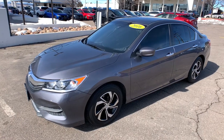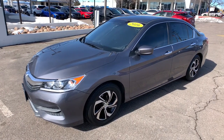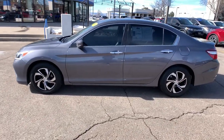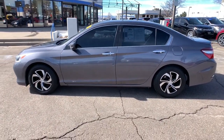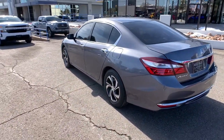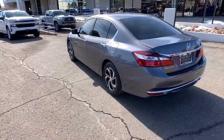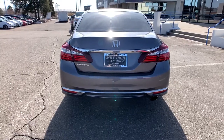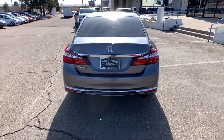Enjoy the view of this 2016 Honda Accord. With less than 120,000 miles on the odometer, this vehicle provides excellent value. Imagine yourself enfolded in premium style and quality with powerful performance at your fingertips. You can have that and more in the iconic Accord, the bold midsize sedan that never stops striving for excellence.